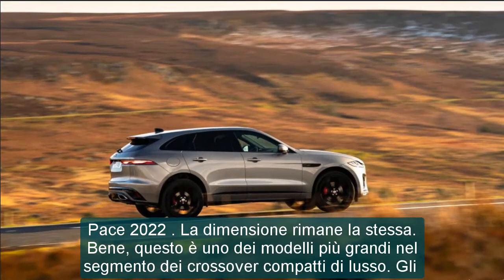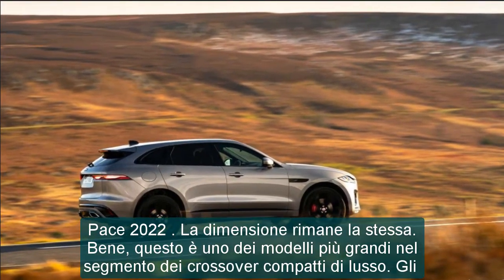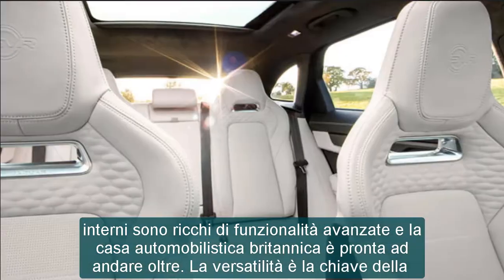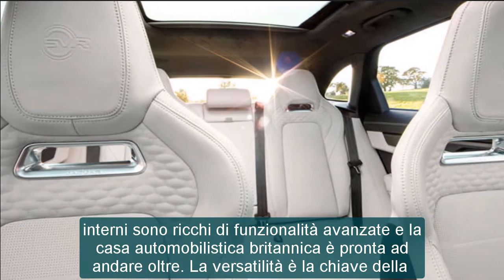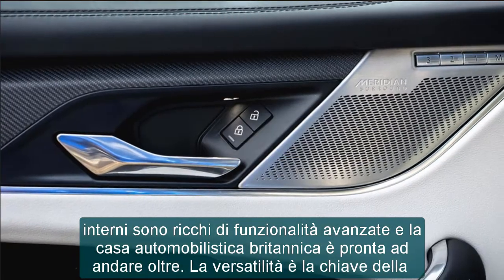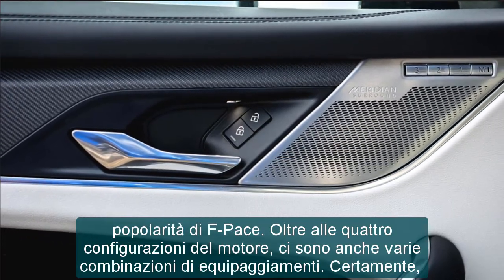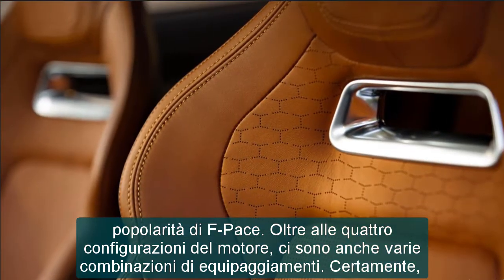Versatility is key to the F-Pace's popularity. In addition to four engine configurations, there are also various equipment combinations. Certainly, new products will renew the entire lineup and offerings. The F-Pace was the first SUV to enter the market. Now there's also I-Pace and E-Pace. Not only does the Jaguar team grow, but so does the Land Rover and Range Rover. The newcomer will amaze the market again.